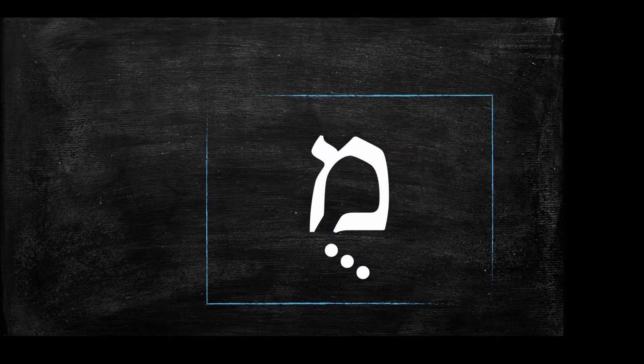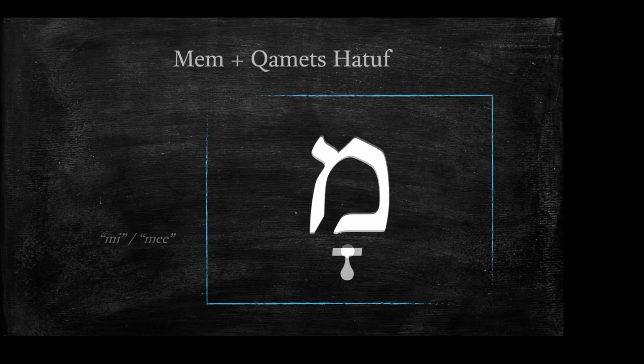Three dots in a line. Kibbutz, what does that sound like? Kibbutz, moo. This is a hiriq, if that helps. Me. Okay, now this one is the rarely used one. It's not the ah, it's the o. So you'd say mo.